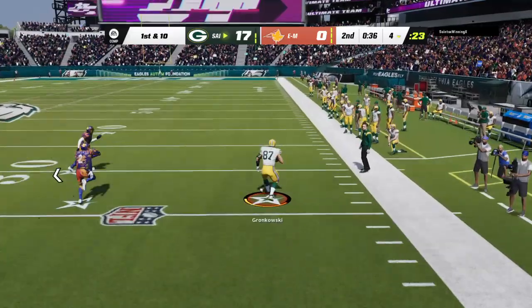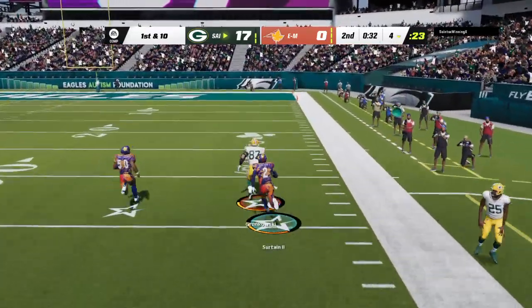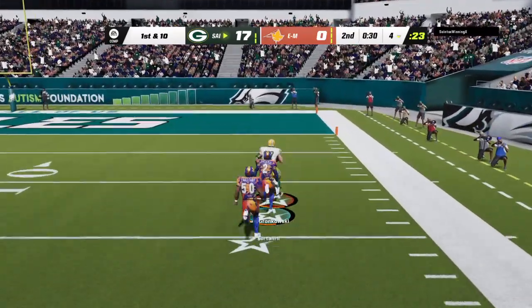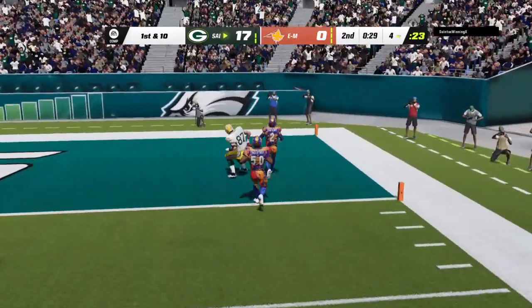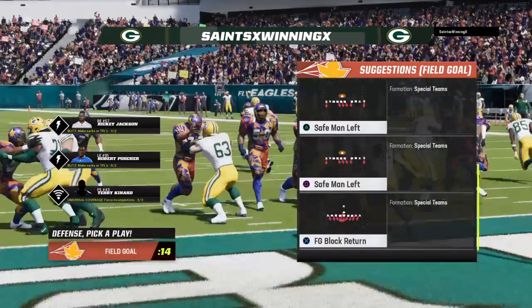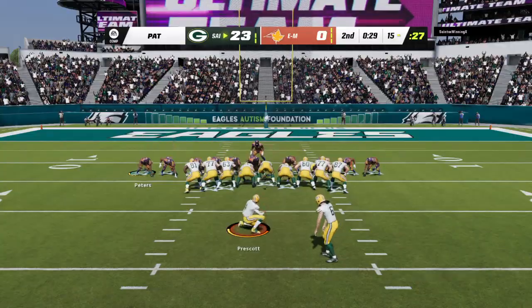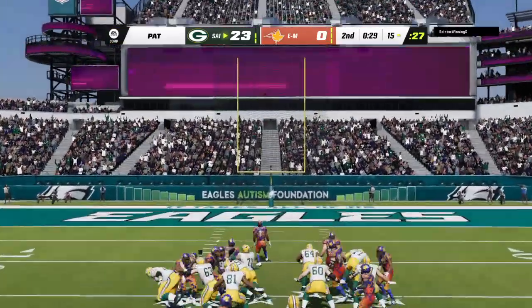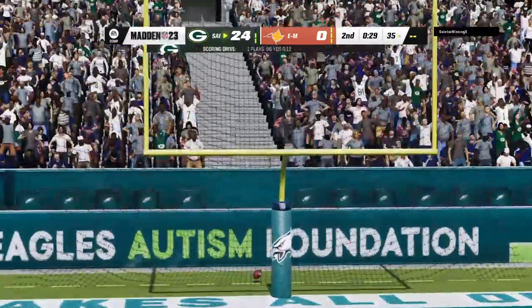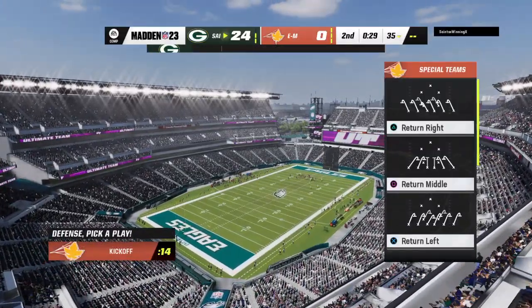Allen's throw pulled in by Gronkowski. And it's a Packers touchdown. Rob Gronkowski, 96 yards. And the Packers are able to widen their lead here in this first half. Point after, right down the middle. And the rout is on here in this first half.